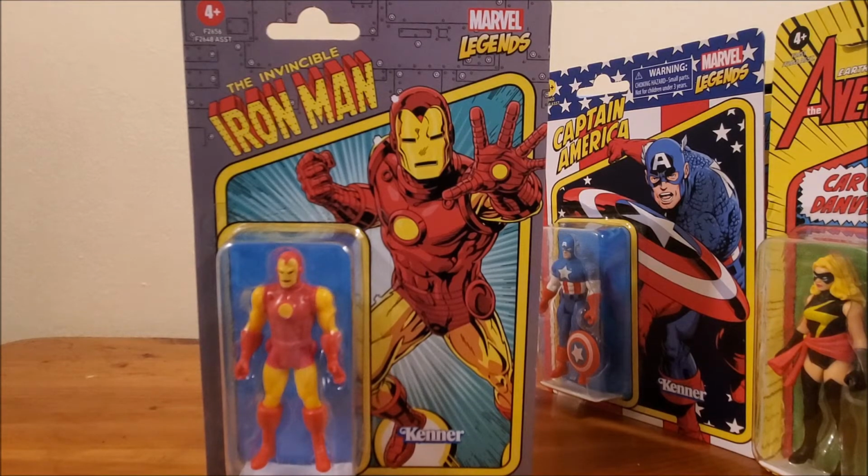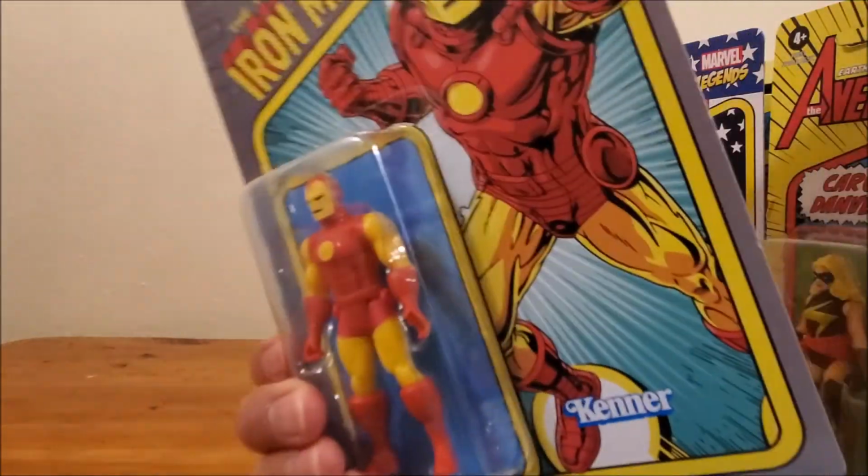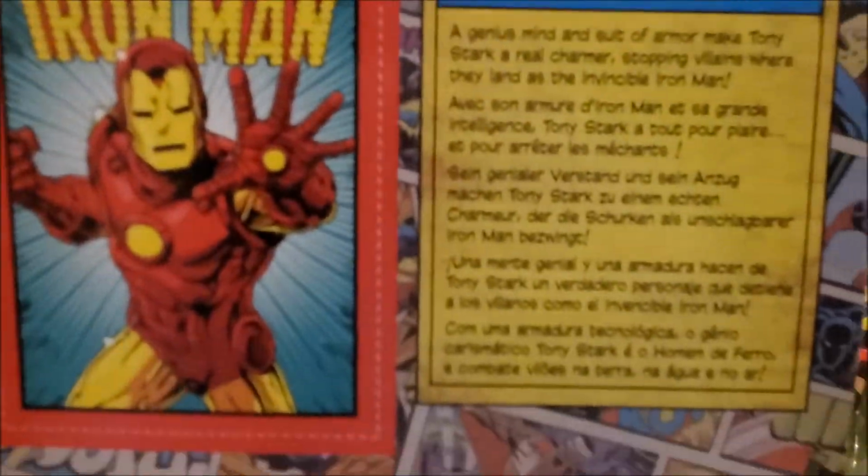The figures are sculpted to match the illustrations, so that's pretty cool, except, you know, for the females, they're just painted, right? There's not much sculpting on the female bodies. Let's see what it says here on the back. He has, you know, Iron Man bolts on his card. Let's see here on the back.